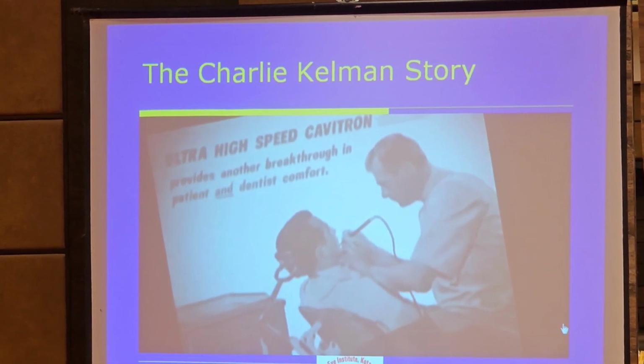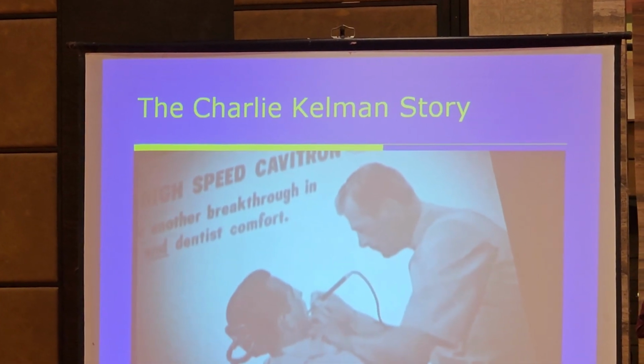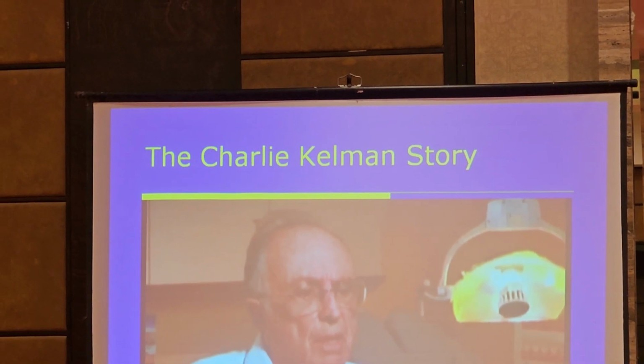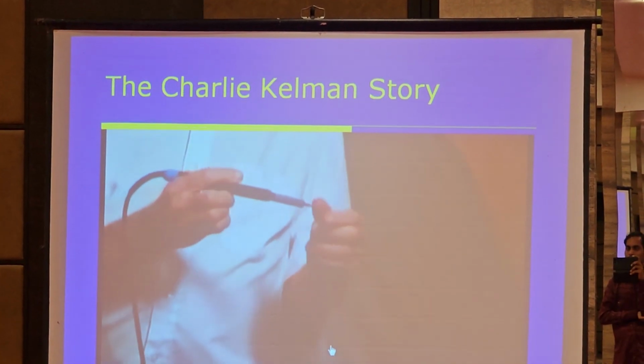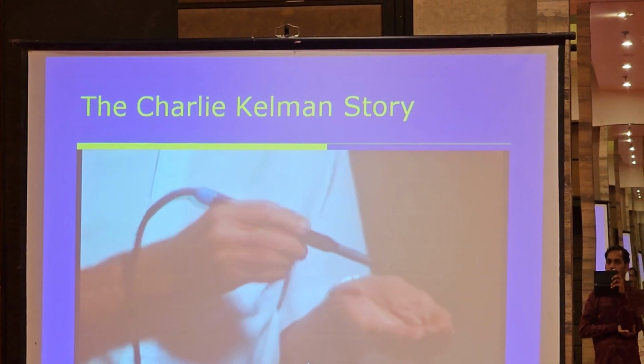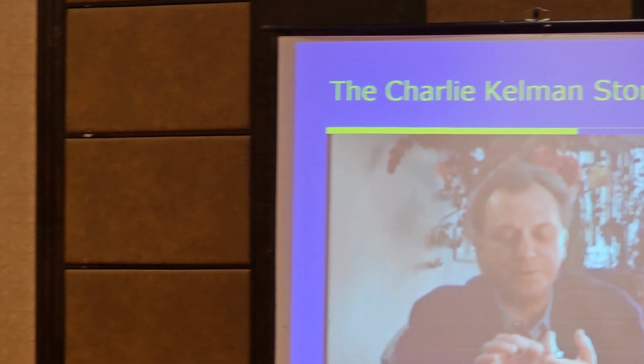And this is Dr. Larry Cohen cleaning the teeth of Dr. Charles Kelman. Like this, that had various tips. He saw the way it vibrated at thousands of times per second, and saw the stream of water cool off the end of the tip. Onto the cataract, without it jumping away.